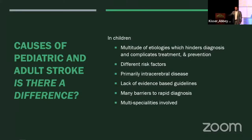So some causes of pediatric strokes are a little different than adults. You can have multiple etiologies that hinder diagnosis, because in kids, one of the last things you think about is, could this actually be a stroke? So it's not exactly the first thing on people's minds. You have variable risk factors, whereas in adults you have a lot more atherosclerotic and cardioembolic risk. Here you have more congenital versus rheumatologic, inflammatory, or just cryptogenic causes.